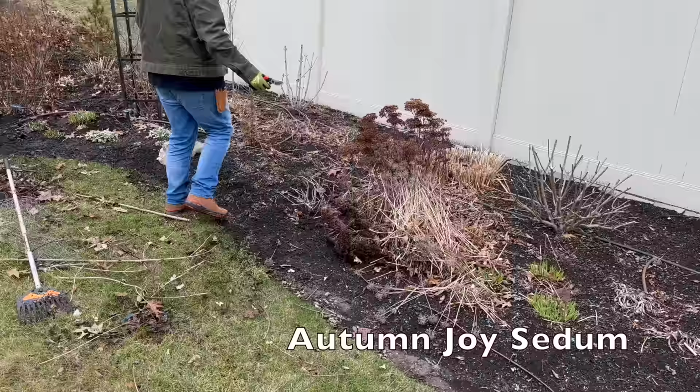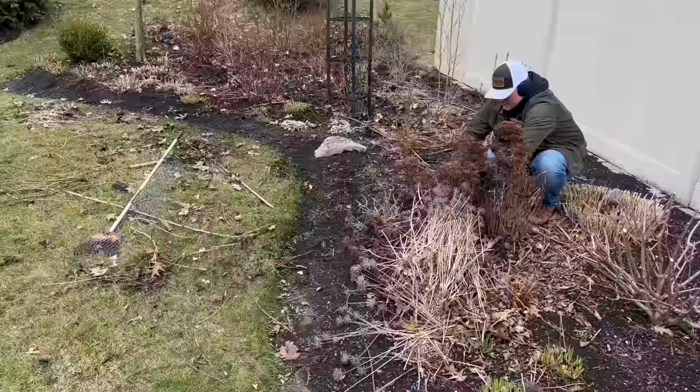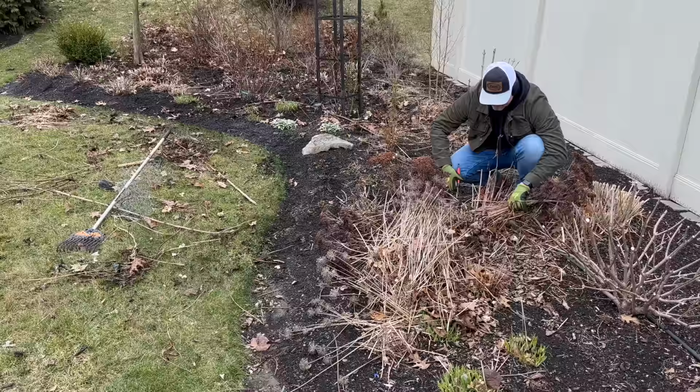Which grows beautifully underneath the North Wind's grass. These were nice up over the winter time. Give a little winter interest. But once you get to the wet part of spring, they start to look pretty bad.